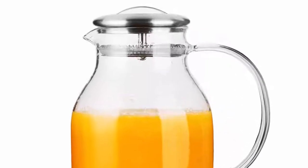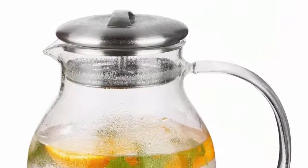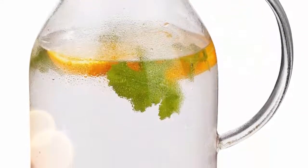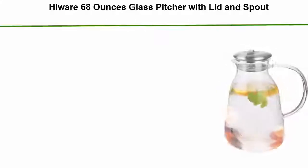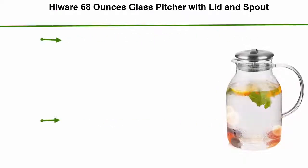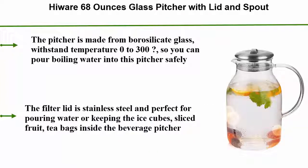Top 1. Hiware 68 ounces glass pitcher with lid and spout. The pitcher is made from borosilicate glass, with stand. Temperature 0 to 300, so you can pour boiling water into this pitcher safely. The filter lid is stainless steel and perfect for pouring water. Or keeping the ice cubes, sliced fruit, tea bags inside the beverage pitcher.